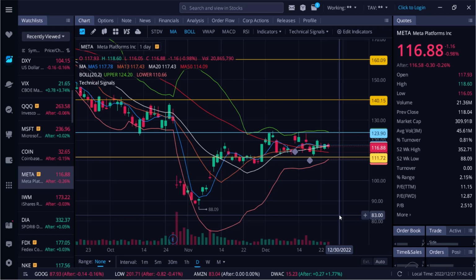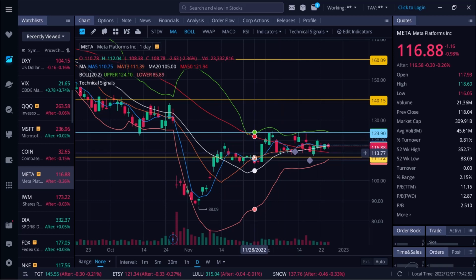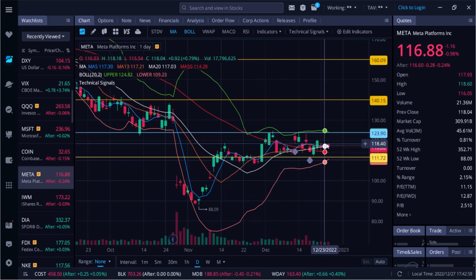And now let's dive right into Meta, which is down 1% on the day. And this thing is going nowhere. If you look at my screen, this is kind of a chop box right here in between 112 and 124. And now this thing is sitting exactly in the middle, which is 116.